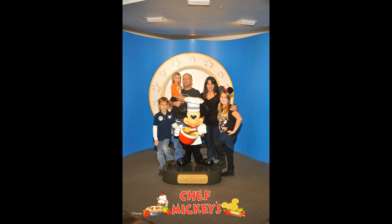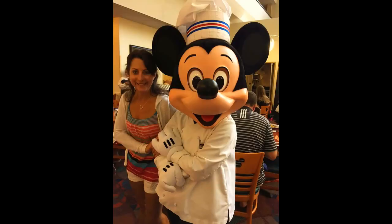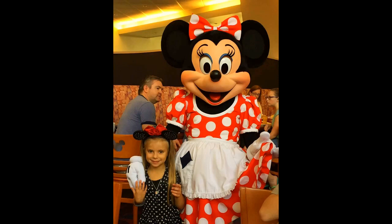I usually like to kick off my vacation with a dinner at Chef Mickey's at the Contemporary Hotel. It's like all of the token characters are there, which is what I really like. You're going to have Mickey and Minnie and Donald and Goofy and Pluto. Like, all of those characters are going to be there.